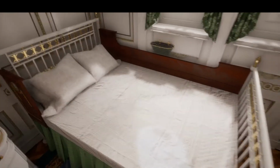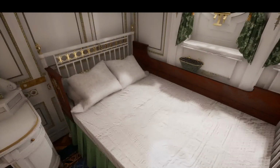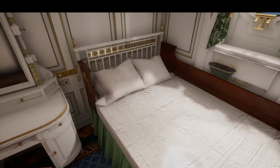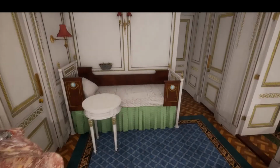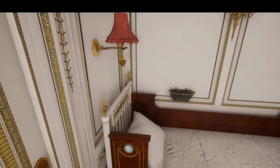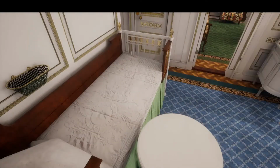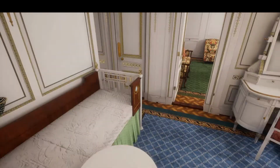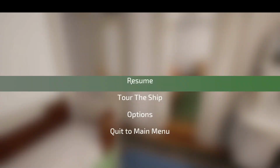I like that. That is so great. The White Star Line logo on the blankets. There it is again. Looks so nice. Alright, so now we are going to go to the HMS version of this suite.